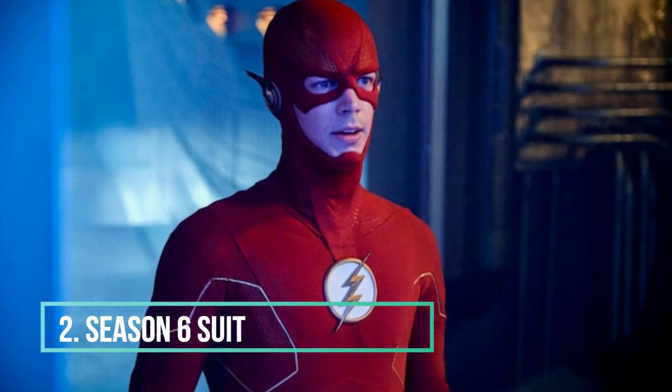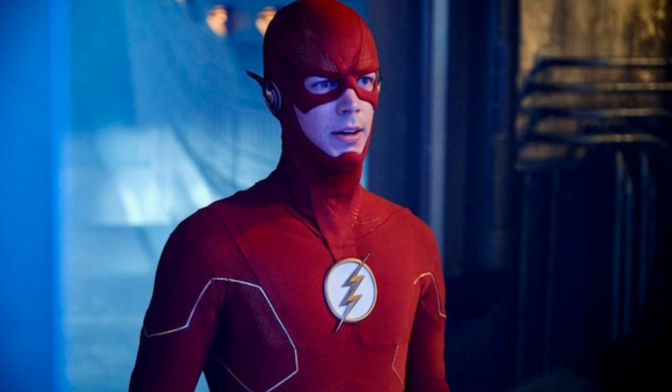Coming in at number 2, I'm going to go with the Season 6 suit, the most current suit. This suit is very popular with a lot of fans. I mean, I've noticed a lot of people actually have this as their number 1. And I can see why. Like, this suit is definitely the most comic book accurate suit we've had. It's a lot more latexy than the previous suits we've had.